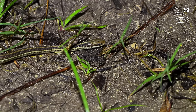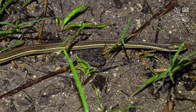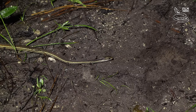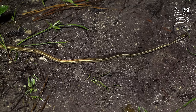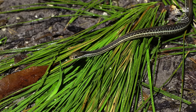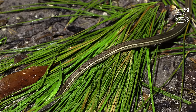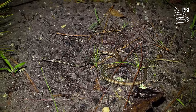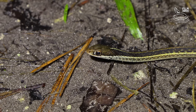The last snake I managed to film is the eastern ribbon snake. These are extremely slender, non-venomous snakes with large eyes. They are great swimmers and feed mostly on frogs and fish, so they prefer habitats with lots of water. Eastern ribbon snakes are typically active during the day, but when it is very hot, they can be out hunting after dark too, like this one was last night.